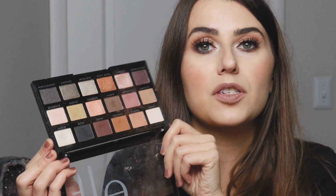And when I'm not using this one, I'm using the e.l.f. New Classics, which I wanted to mention. I've talked about this so many times before, but this is such a good palette because it's just all the basics. You can do so much with this palette. It's everything you need, all in one spot. It's a beautiful palette. So I've been alternating between those two for the past month, and I can't get enough of either one of them.